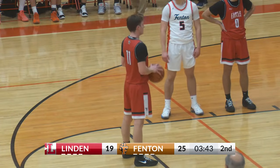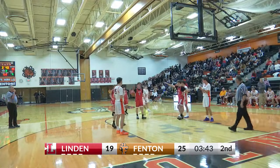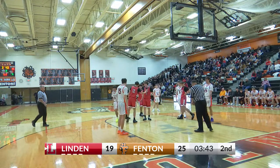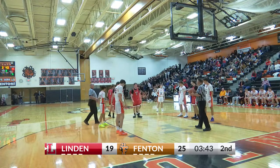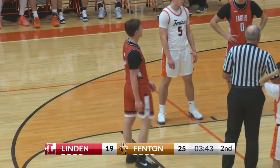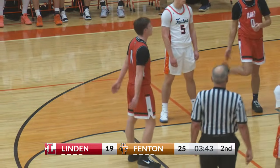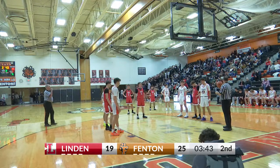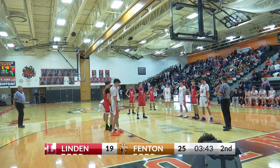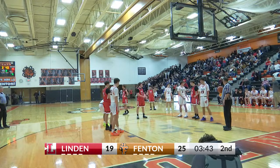Landon Jones is doing a really good job of playing physical, getting himself to the free throw line. Misses this first opportunity, but he gets another attempt here. He's a 70% free throw shooter and another vital part of this Linden squad. He averages 8 points per game and nearly 5 boards per game. Efficient as well from the field at 45%. Jones has been such a huge role in the success of Linden so far this season.